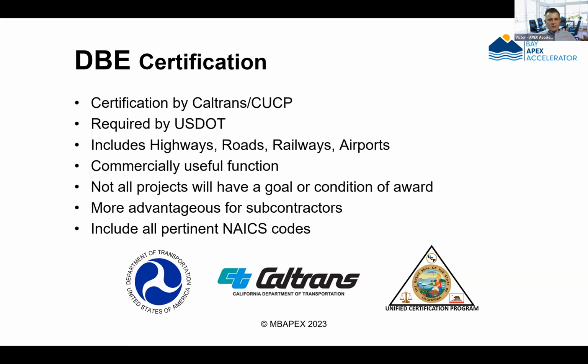So basically the way it works is that USDOT has a goal for the state, and then the state needs to meet that goal, and they can meet it any way they want to on all the projects that they do. So the goals are going to vary. And again, it's more advantageous for subcontractors. The way this program that's been around since the 80s was established is that a prime contractor then is going to use women or minority contractors as subcontractors to build a project for their Department of Transportation.